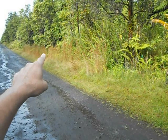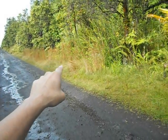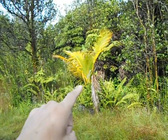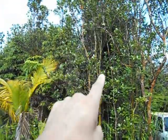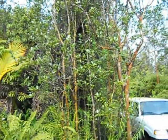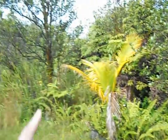Anyway, my yard starts right about where my finger's at, and then it stretches along here. You can see jungle. I'm proud of my jungle. I put that coconut tree. That's the first thing I planted in the yard. Everything else, this straight skinny thing is guava. They grow here wild, naturally. Maybe not endemic or trees that originated here.